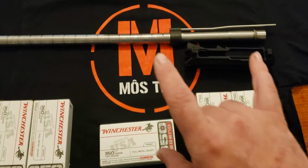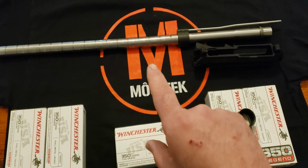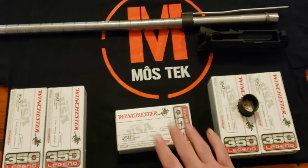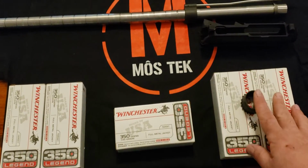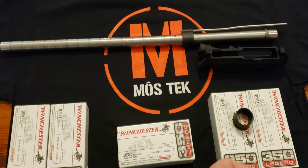We're going to be doing testing on 357 barrels. We're going to be doing testing on 355 barrels. We're going to be doing testing with 145 grain ammunition all the way up to the 265 grain super suppressed. And I'm going to be doing some hand loading with this as well.